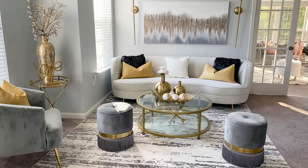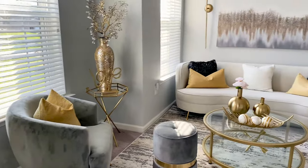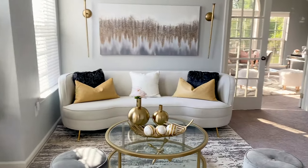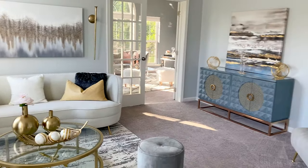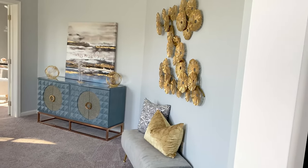Okay, so here is the finished product. I am in love with this rug, and like I said, I'm going to link it in my Amazon store for anyone who is inspired by this rug and loves the colors as much as I do.